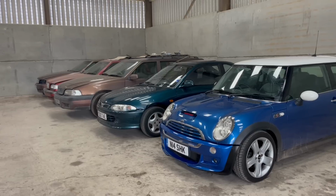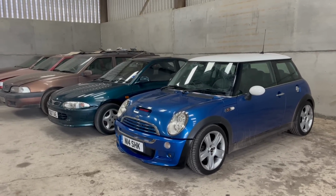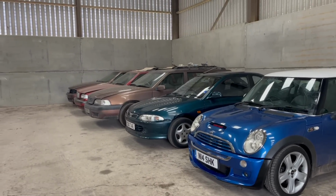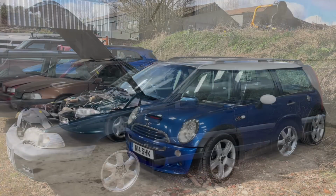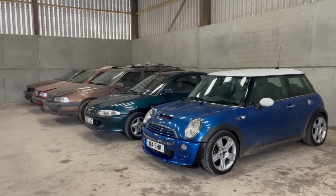The only car that's missing from here is my tropical green Volvo Cross Country, which is the one that I'm going to keep. So I'm hoping that I will end up with just the red Volvo TDI, the Proton, the green Cross Country, and my camper van. That's my plan. So we'll see if that works out. Right, I'm going to start stripping the motorhome.